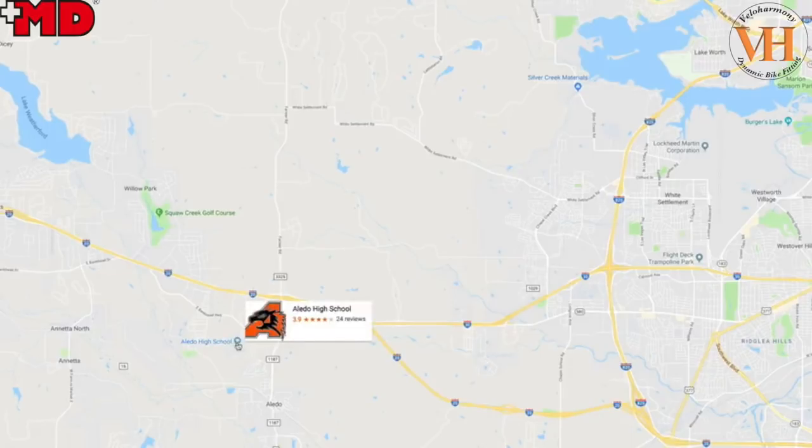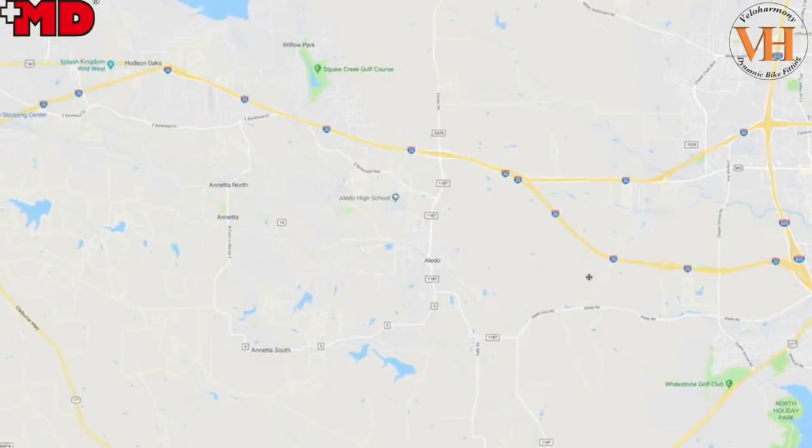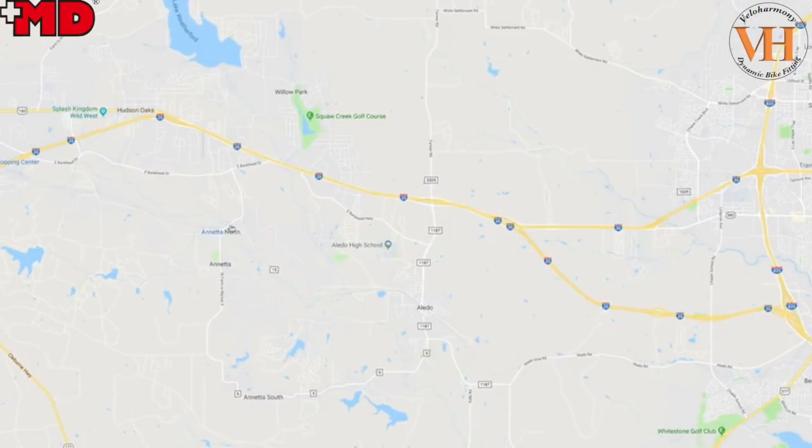So let's say you start your ride here. This is a good road, 1187. It goes across or under 20. Right here might be a little congested, but that's just to get you out of town. So now look at how many options you have. You can go north up there, or you can go south and then west. But look at this. You could use 1187, go all the way to 5 and do a loop.